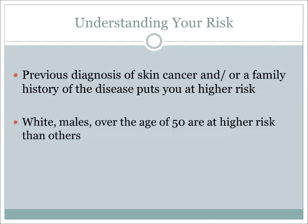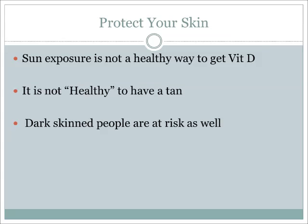You are at higher risk of skin cancer if you yourself have had skin cancer in the past or you have a family history of the disease. White males over 50 are at higher risk than other populations. Sun exposure is not a healthy way to get vitamin D. We recommend you take a vitamin D supplement if you are vitamin D deficient. It is not healthy to have a tan. In fact, the tan itself is a sign of damaged skin cells. Although light-skinned people are at higher risk to develop skin cancer, dark-skinned people are at risk as well.